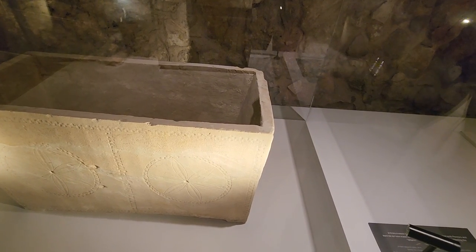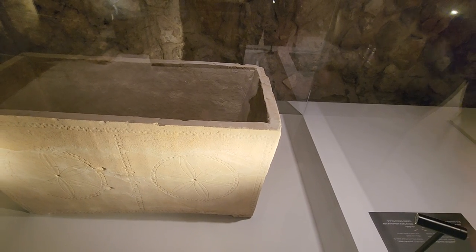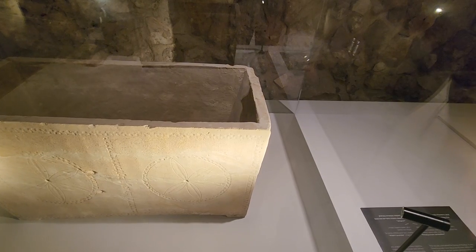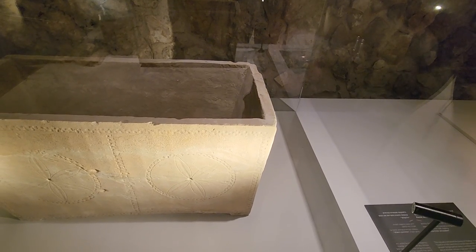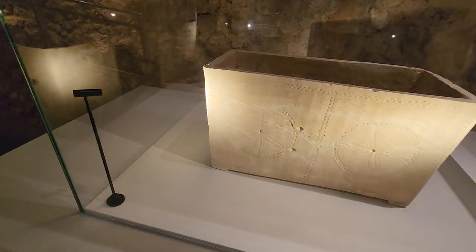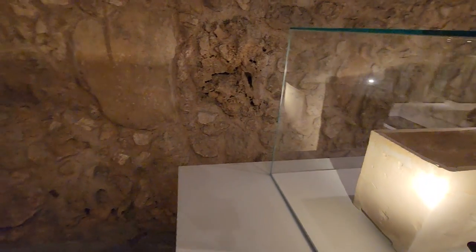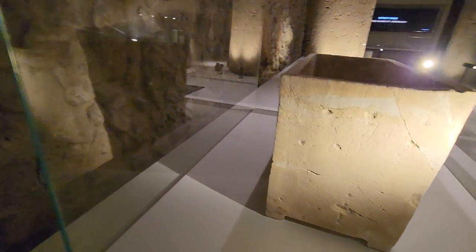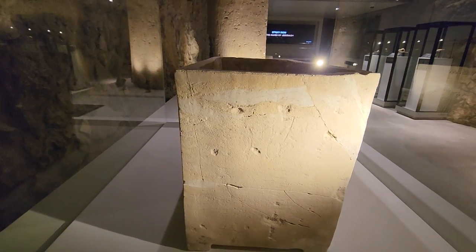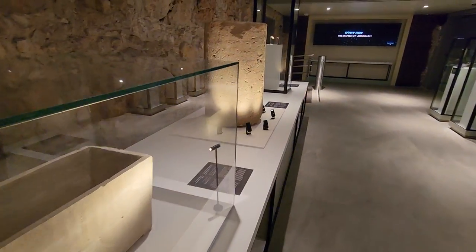Let me see. The ossuary's inscription is in Aramaic and Hebrew. Yerushalem means Jerusalem. I don't see that inscription, but if they say there is one, oh, maybe there. Here it is. You can see something from here. But in the first century, the name Jerusalem is already mentioned.